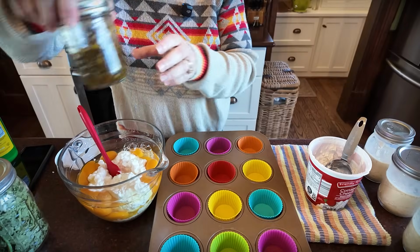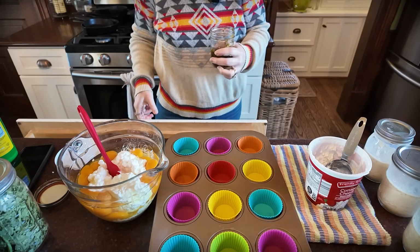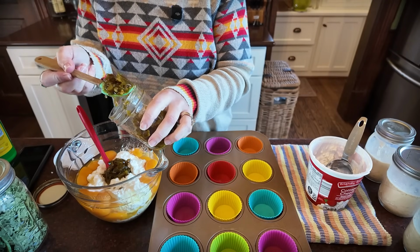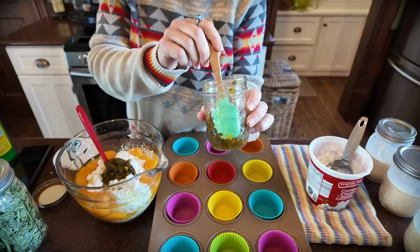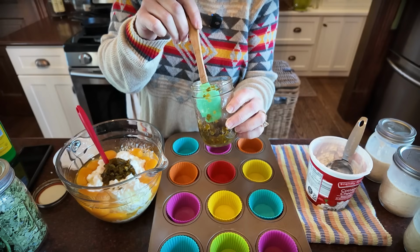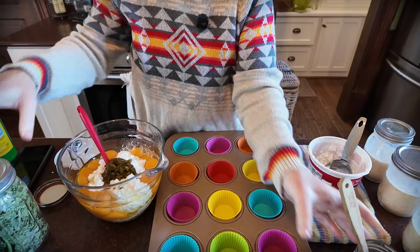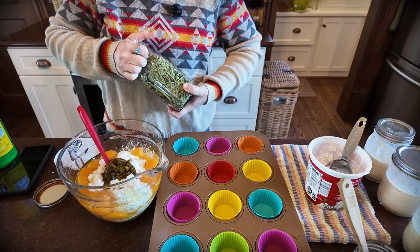Okay, and then we're gonna go in with a couple dollops. Normally I would just do 1 heaping tablespoon of cowboy candy, but we're gonna go in with 2. And cowboy candy, if you don't know what it is, is like a jalapeno relish. So it's jalapenos that have been cooked down with some sugar, apple cider vinegar, some turmeric, and it's just an amazing condiment, I think, on eggs. But I use it on everything.